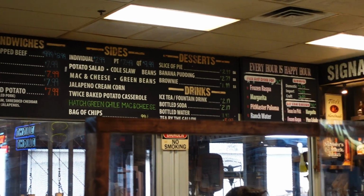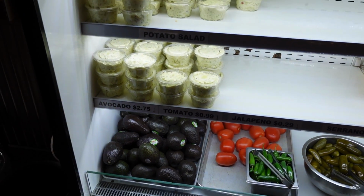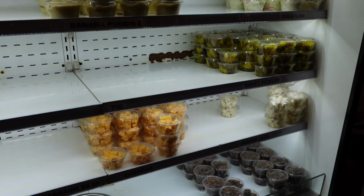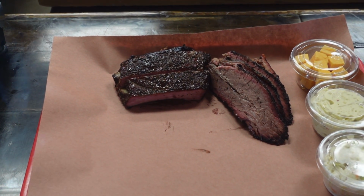If you see jalapeno cream corn, I'm super upset we didn't order that. I have no idea why we didn't. They have avocados, tomatoes, cold stuff. They have pickles, jalapenos, and the blocked cheese. I really love that. And now we're just getting our platter put together.